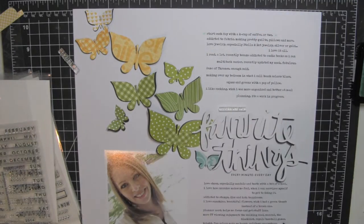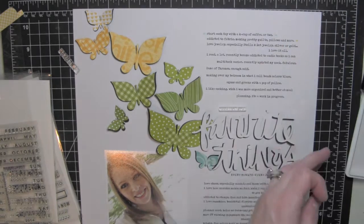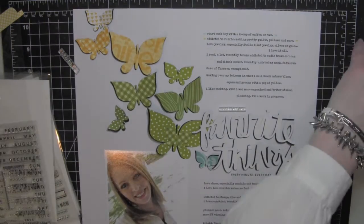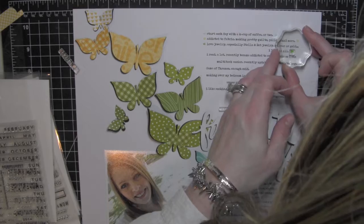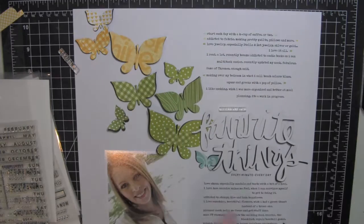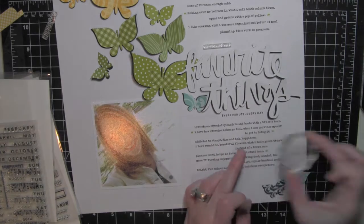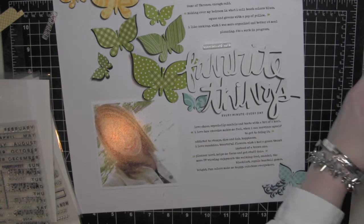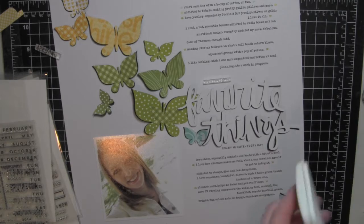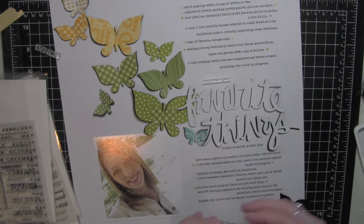Now I'm using some Carrie Bradford stamps to highlight each of the different points. I didn't use bullet points or anything like that when I printed the journaling on the background page because I knew I wanted to add some fun little carrots here with Carrie's stamps in bright, fun colors. So I am applying all those little carrots to each of the points, and I am using 3 different colors of Lawn Fawn ink in the freshly cut grass, the mermaid and sunflower colors.